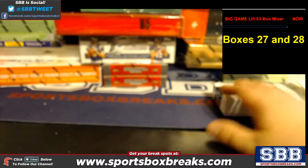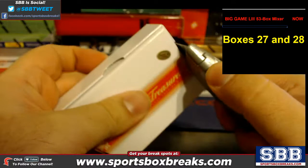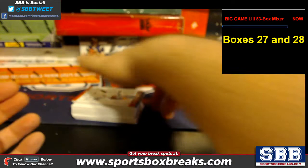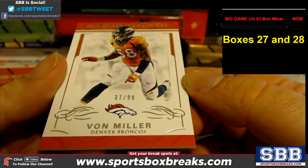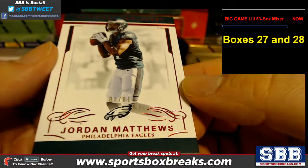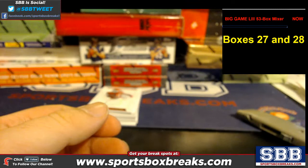All right, box two out of our sealed case of NT. Let's see what we got. All right, we got Von Miller to 99. We got Jordan Matthews, jersey number hit. And it's eBay 101, 81 out of 81. So that's going to the Eagles and Jonathan Y. Jonathan Y getting that one.